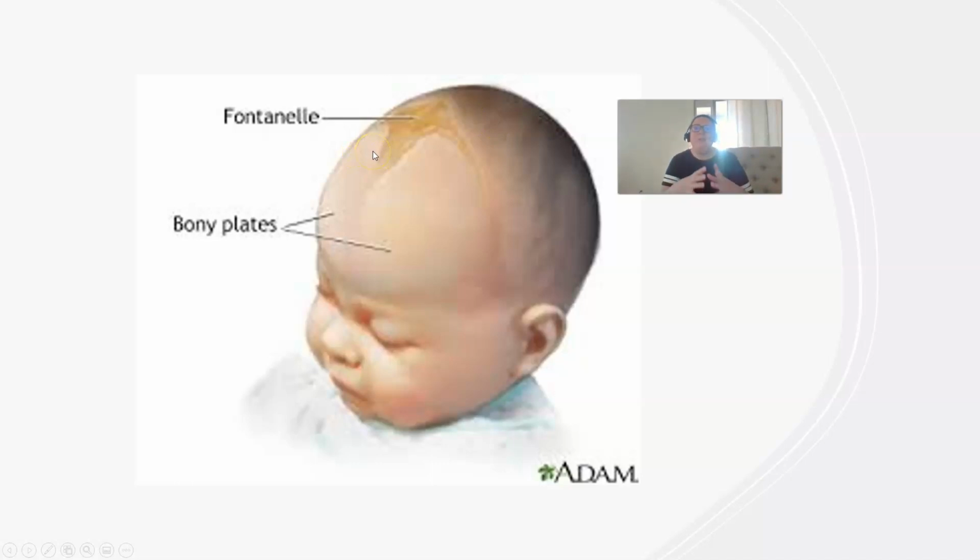This is open to allow for the brain to grow because infant and toddler development is when there's the most growth in the brain. If the cranium was fused at birth, the brain wouldn't have any room to grow. So once the brain growth has been accomplished, the sutures start to fuse together and that fontanelle disappears. We do use this as an assessment tool.